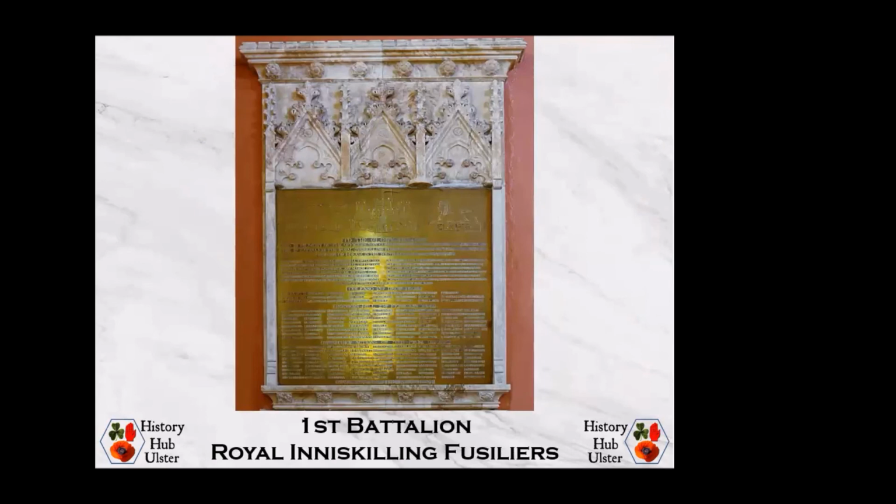This brass tablet in a marble surround is in St. McCartan's Cathedral in Enniskillen, and it commemorates the fatalities from 1st Battalion Royal Enniskillen Fusiliers. Again, I've been unable to find out any details about who designed the memorial or when it was unveiled. The memorial lists the names of 105 fatalities, 13 officers, 32 NCOs and 140 privates. The names are arranged in four blocks. The first block names the 13 officers along with the date and place of death.